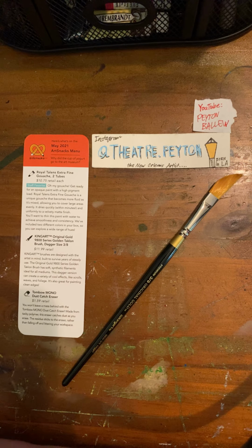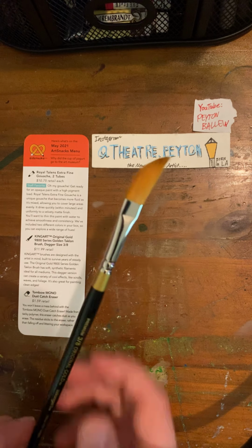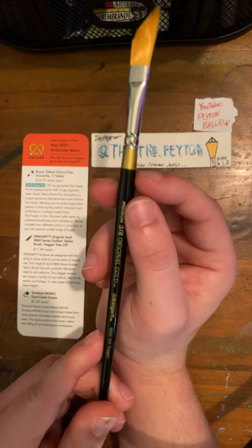KingArt's brushes are designed with the artist in mind, built to survive years of steady use. The original gold 9800 series golden Taclon brush has soft synthetic filaments, ideal for all mediums. This dagger version can create a variety of cool effects like scrolls, waves, and foliage. It's also great for painting clean edges. Now let's look at this in depth.